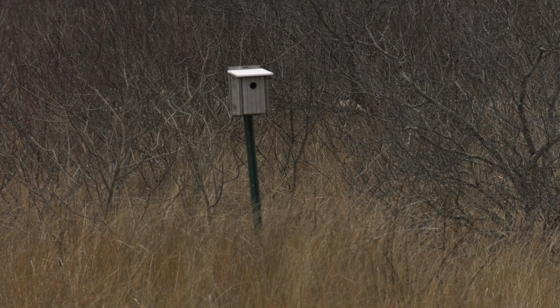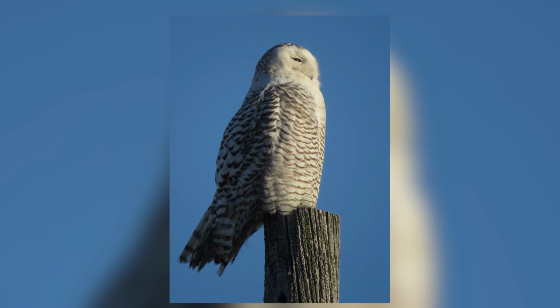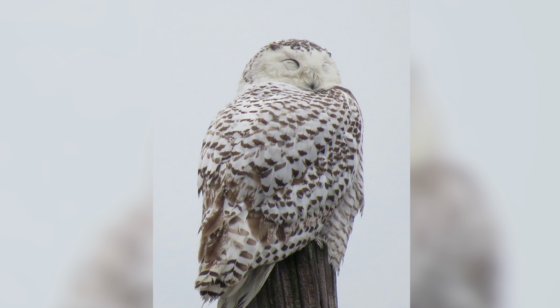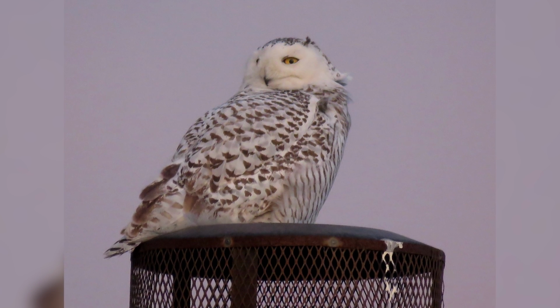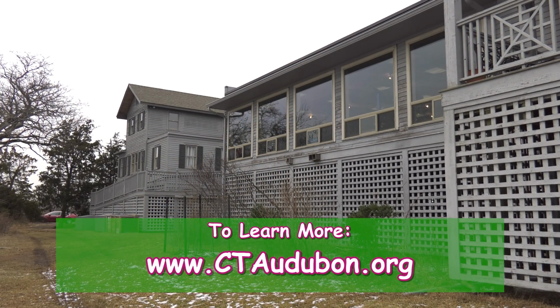It's great to come out and see them, but you also have to be respectful of them. Don't get close to them. Bring binoculars, a spotting scope. Don't try and get a photo with your cell phone. You see a lot of beautiful photos, but those are taken with, you know, sometimes over 100x magnifications. This is a great controlled place to do it. If there's an owl out here in the marsh, we have spotting scopes.